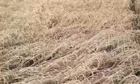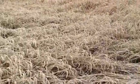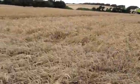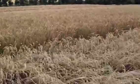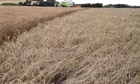And we come into the Avatar. Again, Avatar is seeming to show the same symptoms as everything else in terms of yield, where it's been sprayed and unsprayed. Avatar has done very well this year in field scale. It's actually out-yielded everything else so far down here.